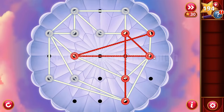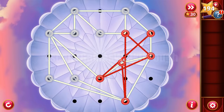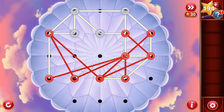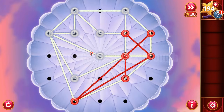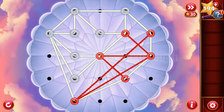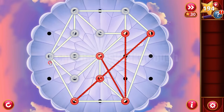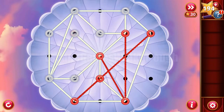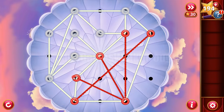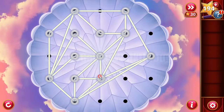So this one to move here. These two nodes, this one is for position here, and the last movement like that. So that's done, and as always other solutions are possible here.